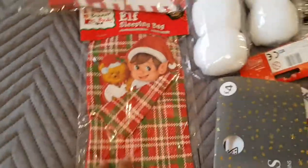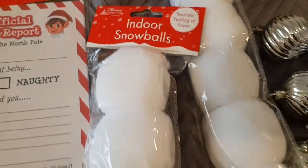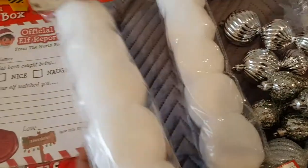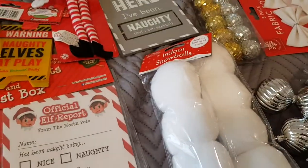This is from the pound shop. These are from a local pound shop that I go into. And there's a pack of 5 indoor snowballs. These you can still get. And they do sell these in the pound shop as well for the elf stuff.